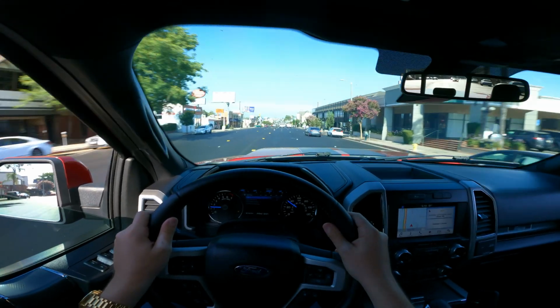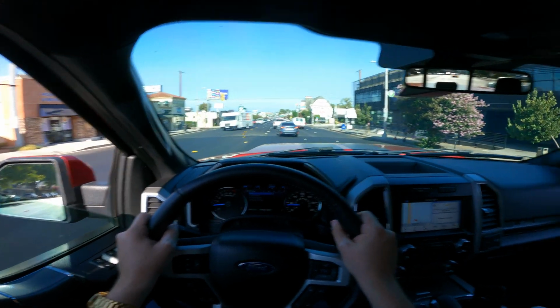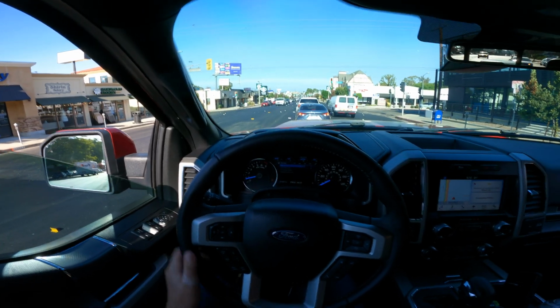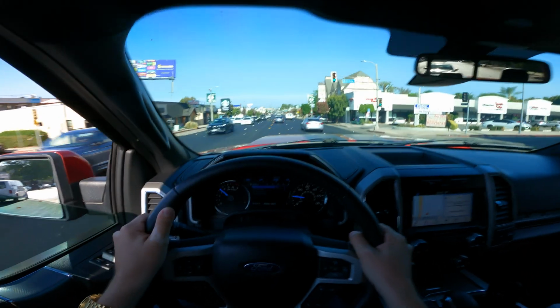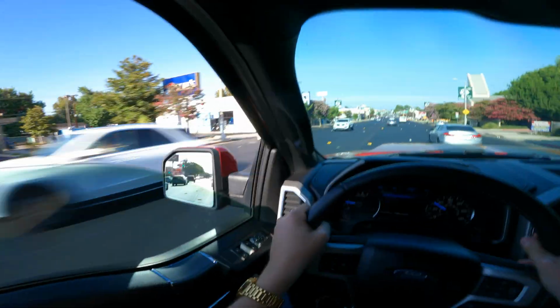Being in this is making me very excited to experience the all-new Ford Raptor R. Will it be just as good? Will it be better or not as good? I'd love to hear your impression or feedback down below. Oh, we just did a little burnout for a second there. You can do that whenever you want on command.